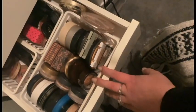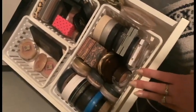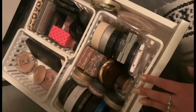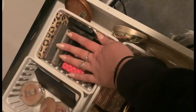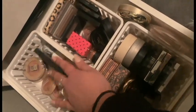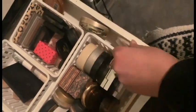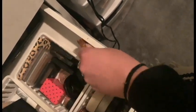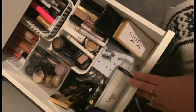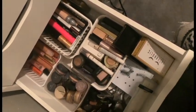And then in, these are so squeaky. This drawer is just a mix of everything. Bronzers, highlighters, blushes, powders, more. And then this is cream blushes over here. And then just random stuff, like old stuff I need to get rid of. No lid on the side. This drawer is my eye drawer, and then some random lippies back there.